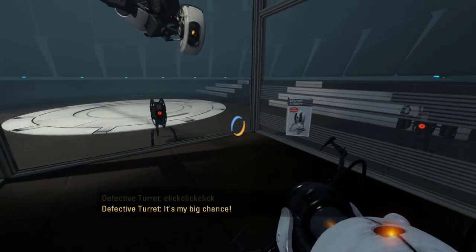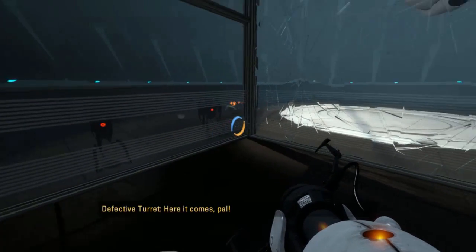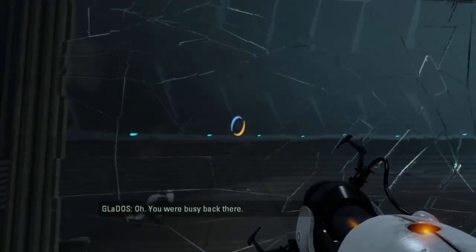It's my big chance. Hey, look. Security turret. Now it's on. Not again. Here it comes up. Locked and loaded. Oh, this ain't good. Oh. You were busy back there.